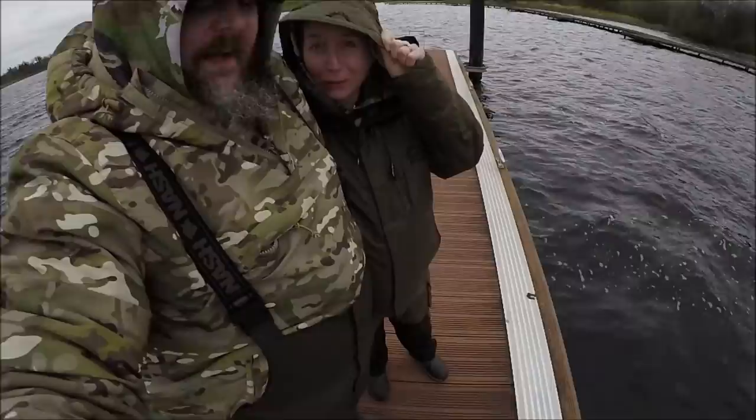The special guest is my hot sexy wife. And Bump. You can't really see Bump. Bump is in underneath about 12 layers of clothes. But let's see how we get on today. Let's hope we actually catch something, because last week the 25 pounder didn't turn up.